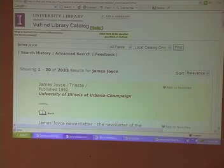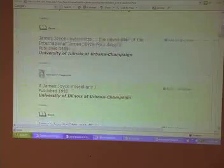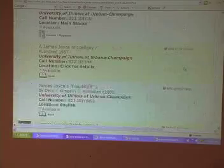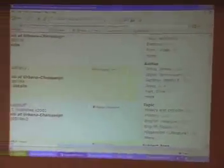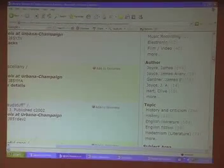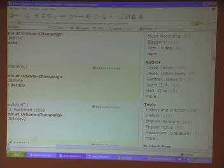So I finished my James Joyce search. You can see the results. I don't want to harp on metadata as the problem too much, but scroll over to the sidebar. This is where the metadata becomes an issue. You see author, Joyce, James, 189 hits. So you think, oh, that's the name. And you'd be amazed at how many undergrads I tested that didn't know who James Joyce was.